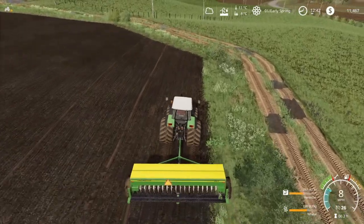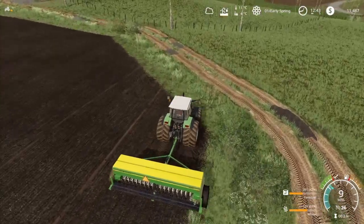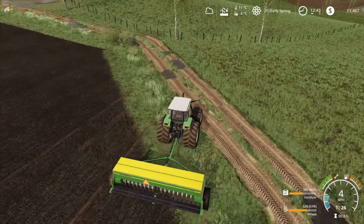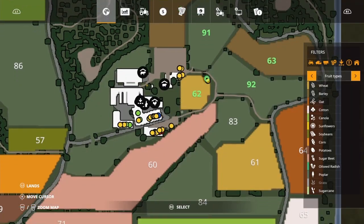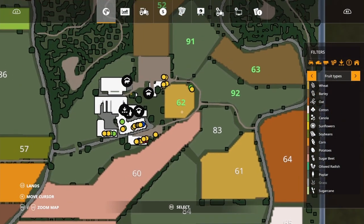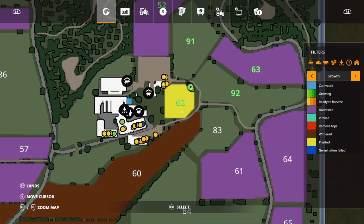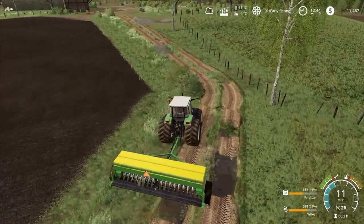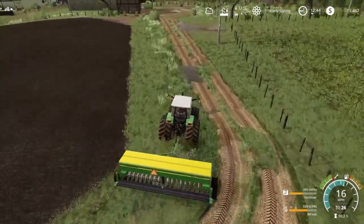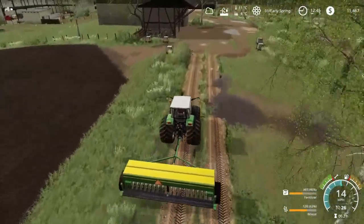Right, so this will be our first field done, which I think is absolutely brilliant. So let's get that up, get that turned off. Let's have a gander. That is that field done. Hopefully it does germinate and it doesn't fail. Wasn't really paying attention, but you know, ground temperature and everything as well. I wasn't paying attention to that either. So I'm gonna be honest, you know me.